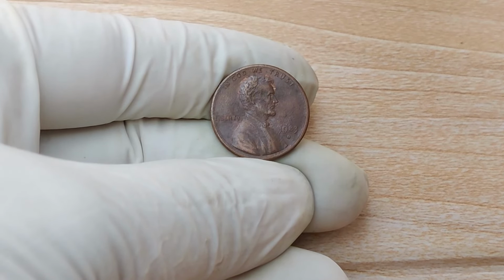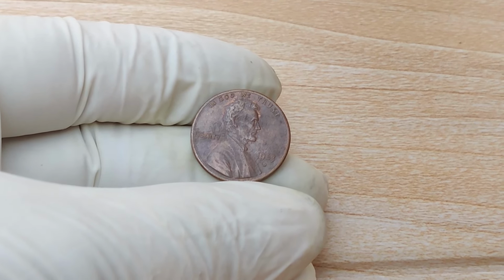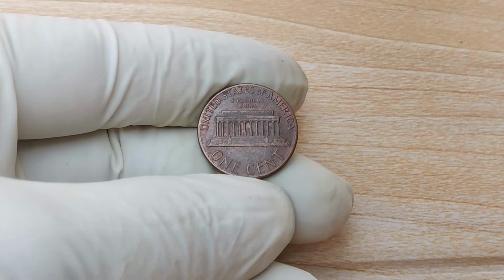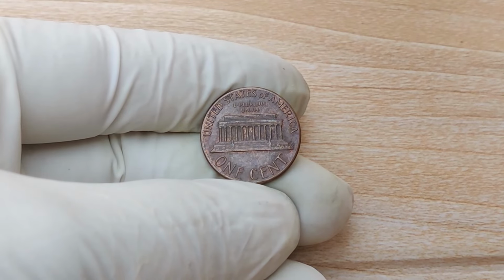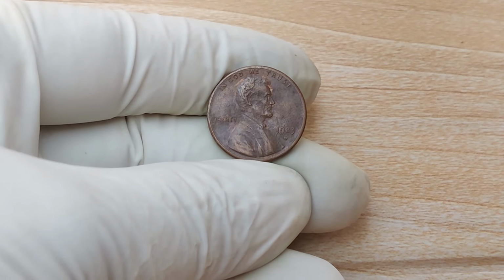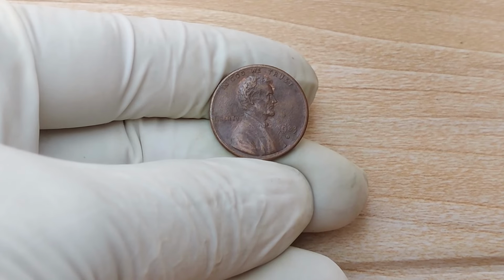So, how can you identify whether you have one of these valuable coins? Here are a few tips. Look for the D mint mark on the reverse side of the coin, just below the 1 cent inscription. If it's there, you might be looking at the right coin. The 1983 D zinc penny weighs about 2.5 grams, while the rare copper version weighs 3.1 grams. You can use a digital scale to check the weight of your coin.